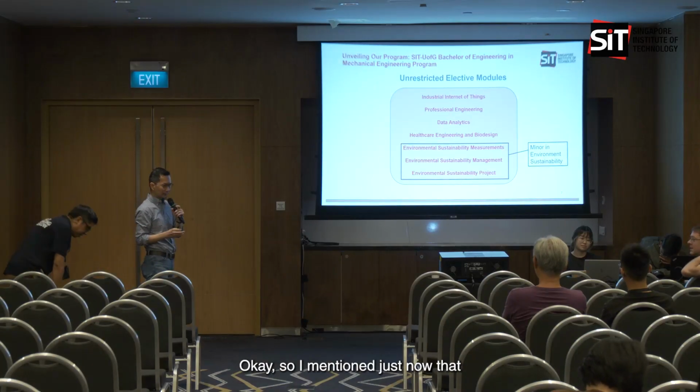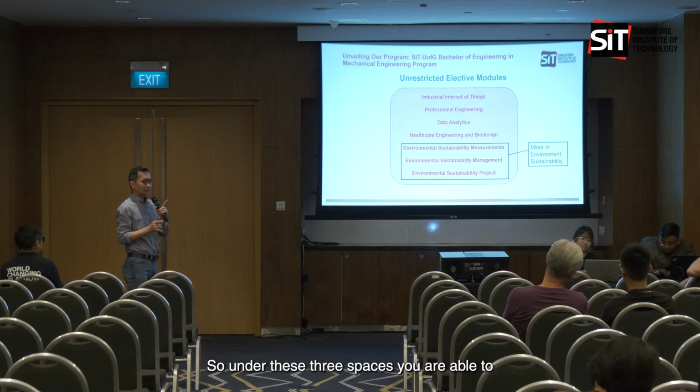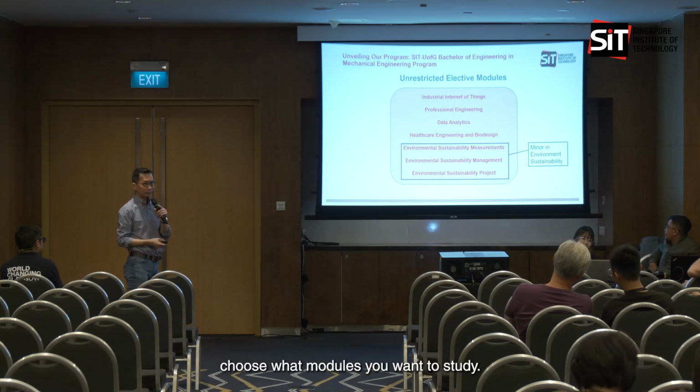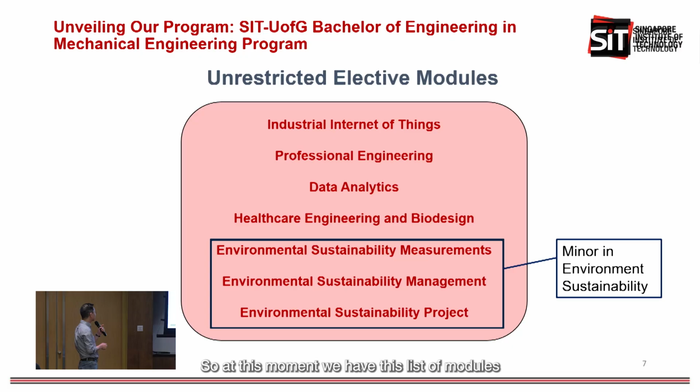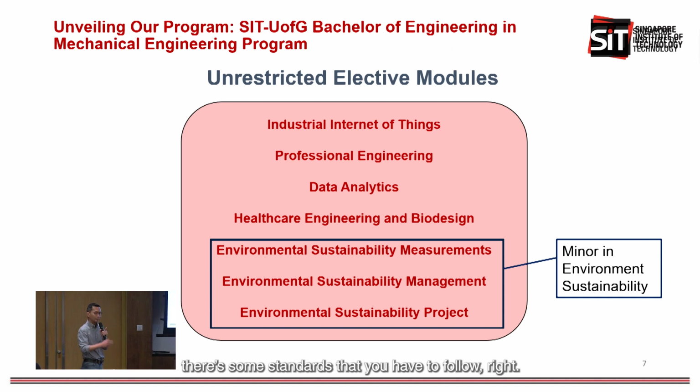So I mentioned just now that there are 3 spaces on unrestricted electives. So under these 3 spaces, you are able to choose what modules you want to study. So at this moment, we have this list of modules that you can choose from to fill in that 3 space, right? So it actually contains modules that are very mechanical, like IoT, professional engineering, data analytics. It also contains some newer modules, such as healthcare engineering and biodesign, that if you're very interested to work in the healthcare industries and you want to know how you can design equipment that is related to the healthcare industry, there's some standard you have to follow, right? Then this particular module will actually teach you in more detail.